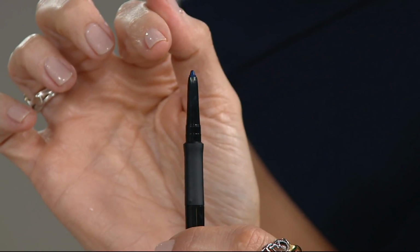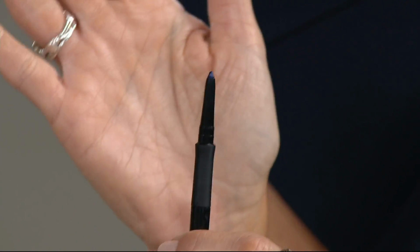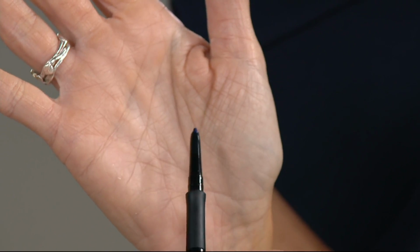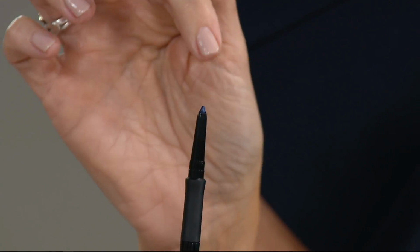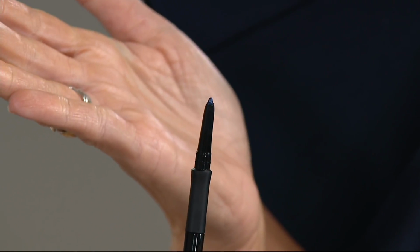Look how fine that tip is. Depending on how you angle it, you can get a wider swath on the eye, but ultimately, you can take this as refined as you like. So it's almost like she's built the skill set directly into the eyeliner pen, which is why I think so many of you call this customer top rated. It's why you love it so much.